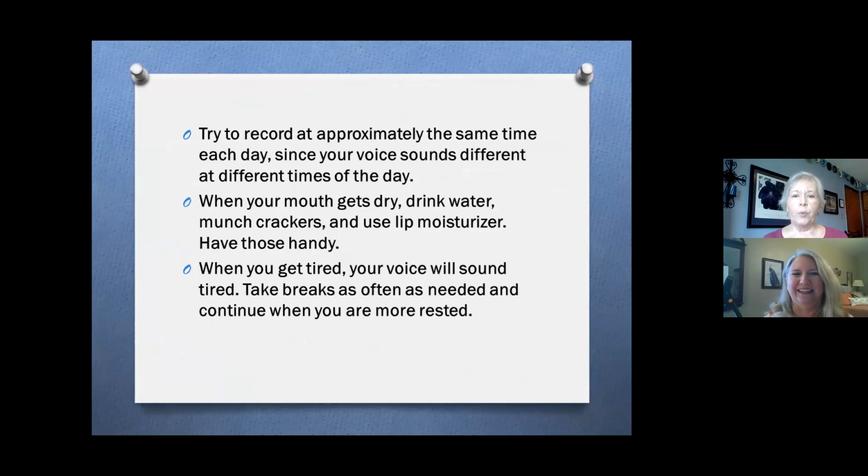Try to record at approximately the same time each day because your voice sounds different at different times of the day. Sure. For example, if you answer the phone first thing in the morning, does anyone say, "Is that you?" Because you sound different. Or even late at night, you will sound different than you do in the middle of the day.